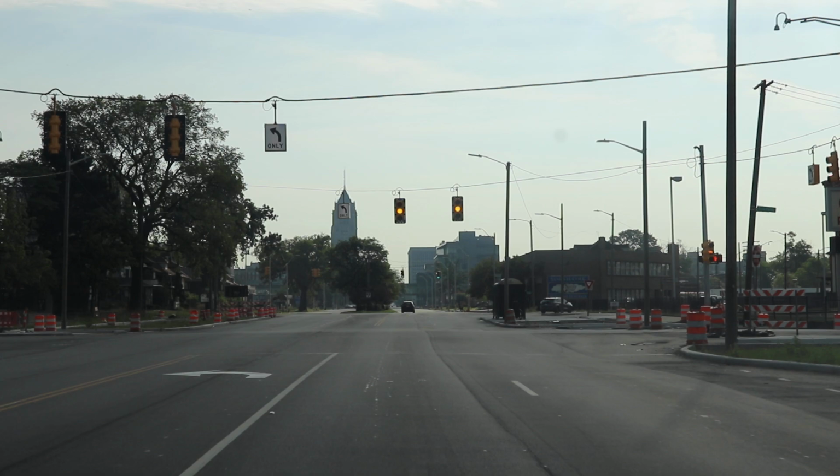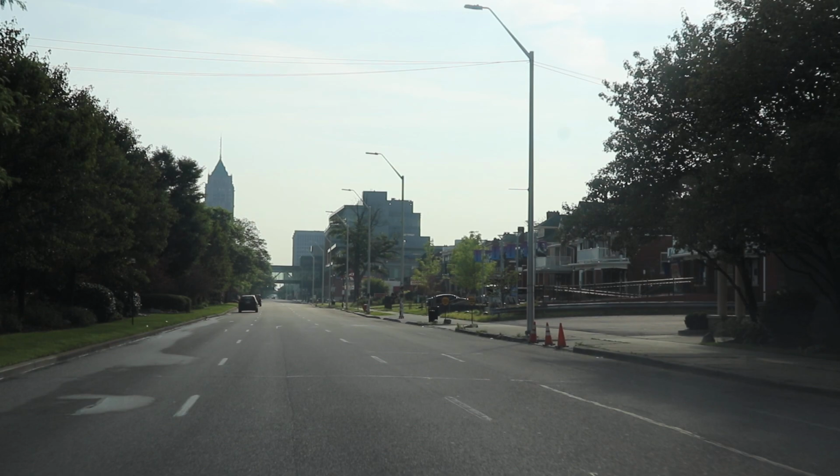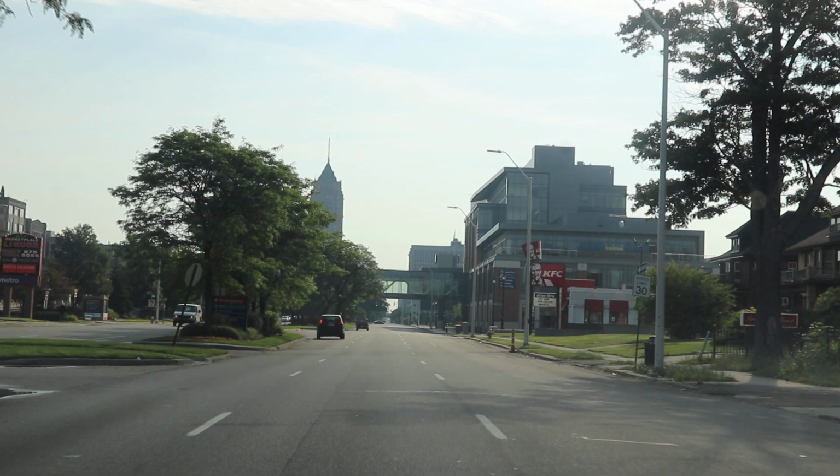Motown Museum is. Actually, you know what? I don't see anybody behind me. I'll go a little bit slower. Right over there. Motown Museum. Definitely recommend checking that place out.